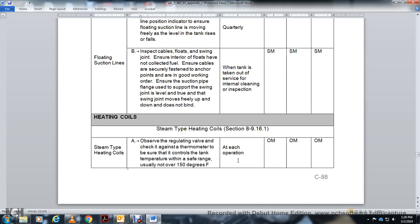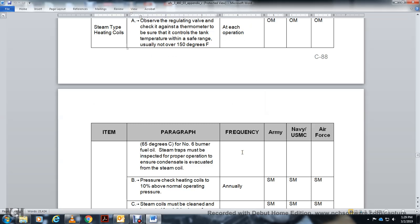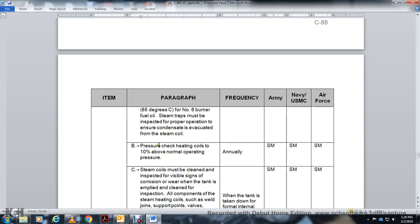Heating coil, steam heating coil. Observe the regulating valve, and check the thermal heating measure for the control of the tank temperature to stay in the safe range, usually not over 150 degrees. Frequency is each operation, or for number 6 burner fuel oil. Traps must be inspected for proper operation, and ensure the condensation returns to the steam coil. Your steam type heating coil is pressure checked with the coil at 10% above the normal operating pressure, annually.